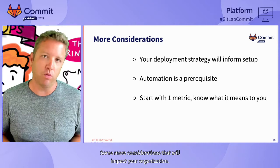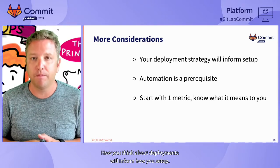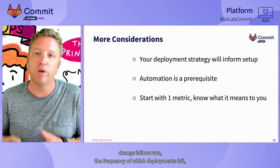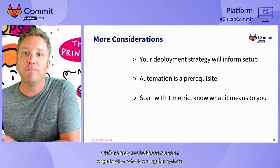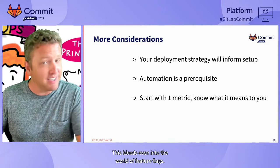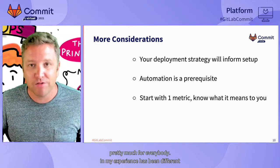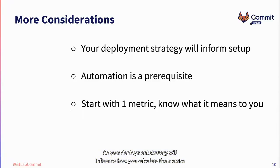Some more considerations that will impact your organization. How you think about deployments will inform how you set up. So for example, in an organization that wants to measure change failure rate, the frequency with which deployments fail, if you're doing blue-green deploys or canary releases, a failure may not be the same as for an organization on regular sprints. A canary deployment that fails might not be a failure, because that is part of the process. This bleeds even into the world of feature flags. So how you determine failure is different pretty much for everybody. In my experience, it's been different for every customer I've worked with who's implementing pipeline analytics. So your deployment strategy will influence how you calculate the metrics I'm about to talk about.